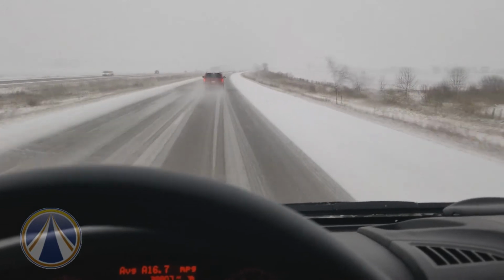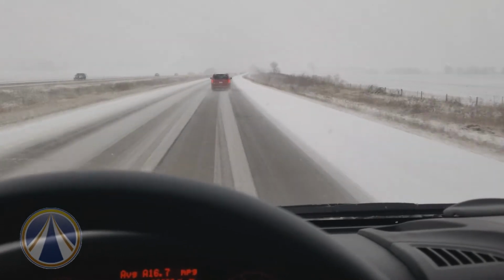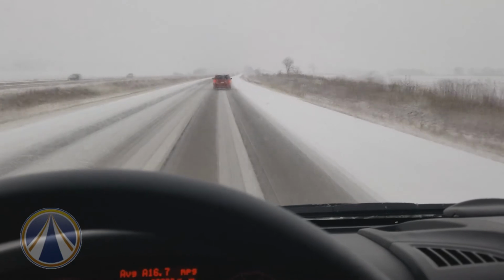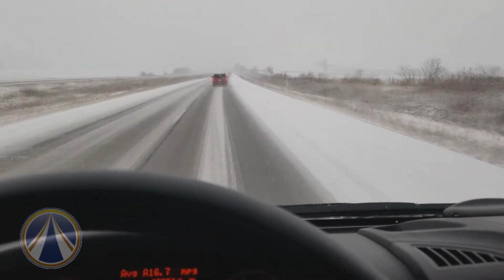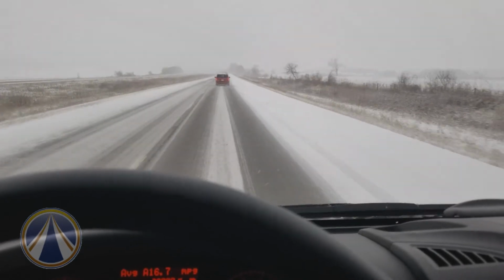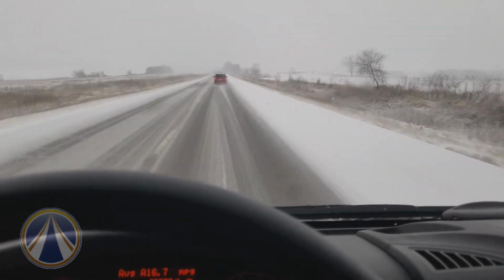This guy changing lanes, some people just change when they want to change. They're not technically thinking about the corners or tread lines or anything like that. They just want to change lanes, and they do take a higher risk by doing that.